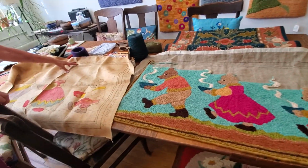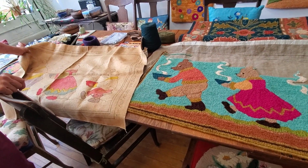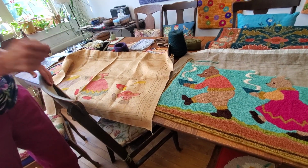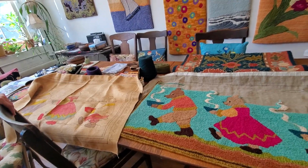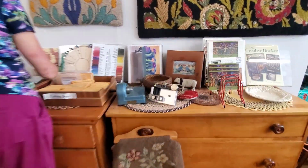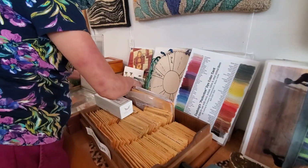It's an old blue nose pattern. See? And it says for yarn rugs, use the famous Blue Nose adjustable rug hooker, which I have one over there. You have a Blue Nose rug hooker? Yeah. Oh gosh, let's see it. Got to see the Blue Nose. That's too funny. Let's see if we can find it.